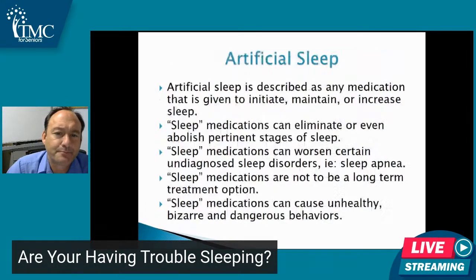Next slide. Artificial sleep. You've probably heard a lot about artificial sleep, and Ambien is real popular, and different things. As I talk about this slide, I'm not going to discourage it. Talk to your physician. They're definitely appropriate, but I always increase the knowledge around this topic and the severity of this topic.